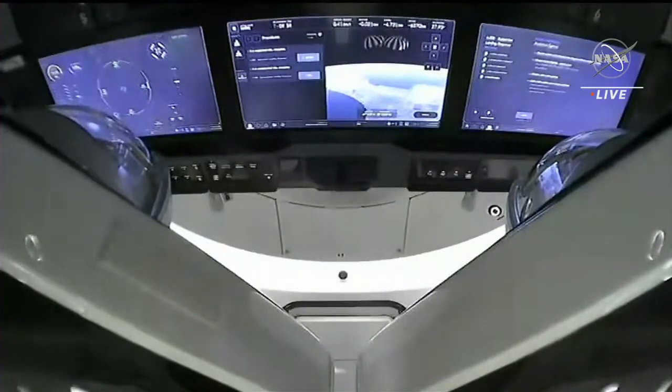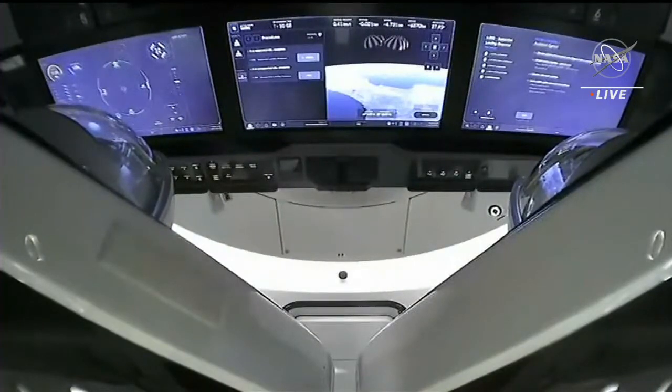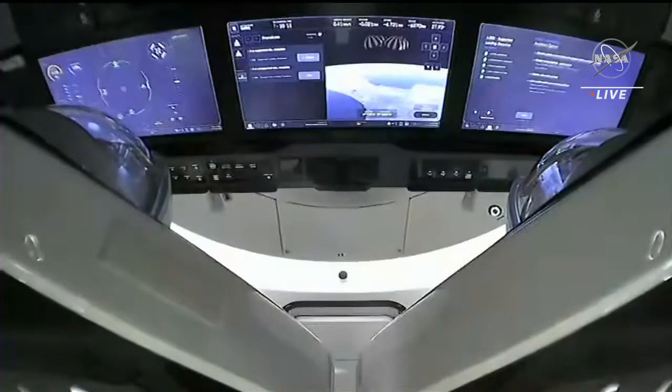SpaceX is back on board with the display camera only. Dragon copy.